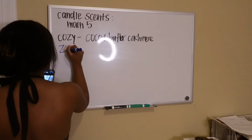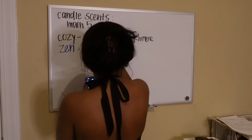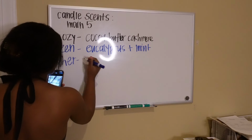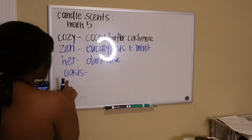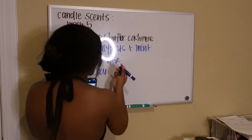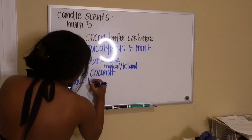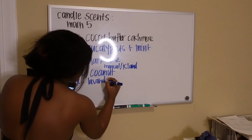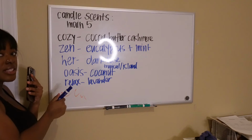And then of course, we got Zen, that is eucalyptus and mint. And then of course, her. And then we have, this is a new one. It's gonna take the place of Serene. It's like a tropical coconut scent. Relax, which is lavender. I usually have one that's a lavender and chamomile, but this time it's just gonna be strictly lavender.